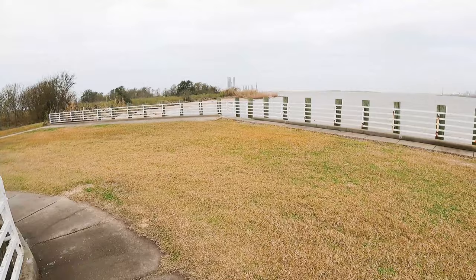All right. Let's go see some more stuff of the Sabine Pass Historical Site. The War Memorial. There it is.